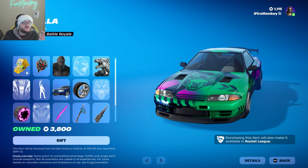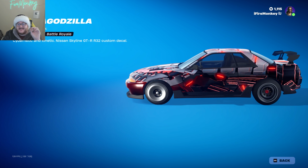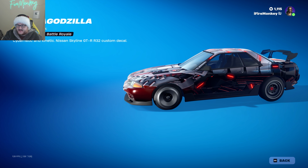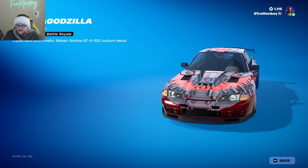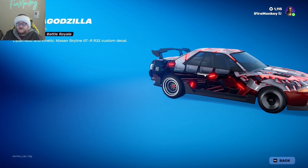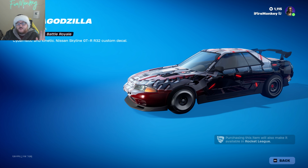However, once you go over to the other two decals on the left side of the screen, that's where you start getting interesting stuff. So if we go over here, we have Mechagodzilla, which is an animated decal for the Nissan. And as you can see right here, it has a little bit of a glow going on. Even up here in the front, you can kind of see how it charges up and everything else. So this is where we're finally starting to see them put more and more animated decals into this game for cars, which is super cool to see.